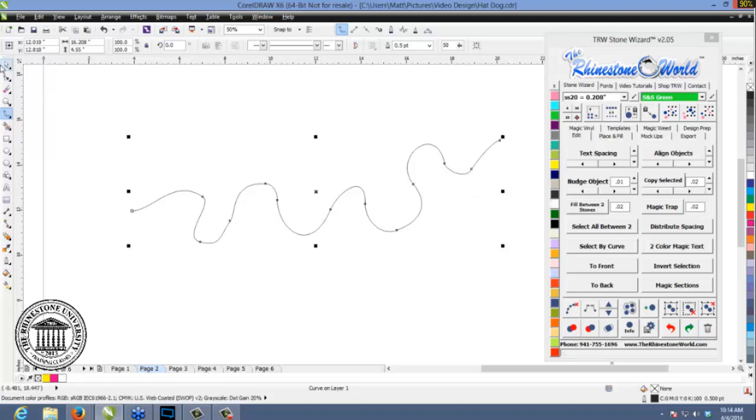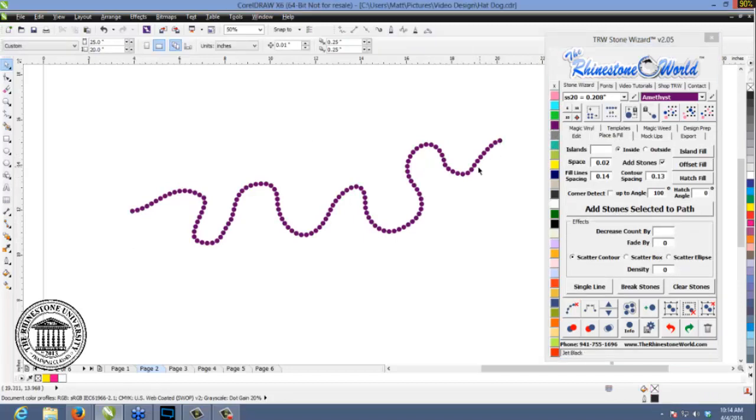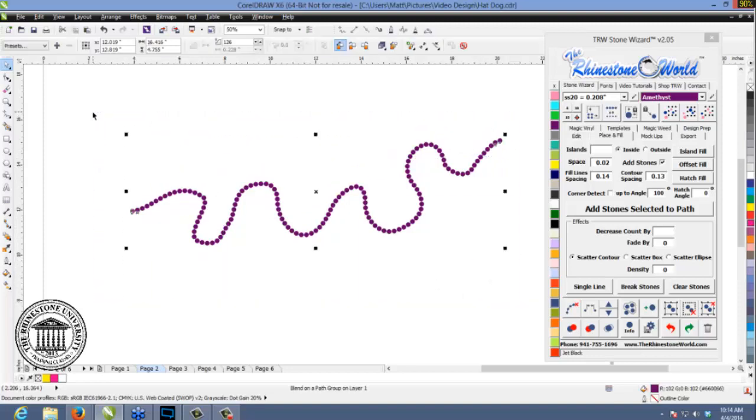But if you wanted to, you could come over here. We could go to our purple. We can come over to place and fill, add stones to path, and it threw stones perfectly right along that path that we just drew. Okay? All right, so let's go ahead and get rid of that guy.